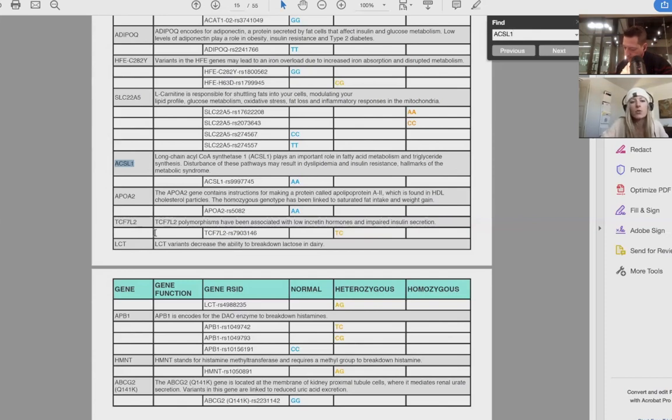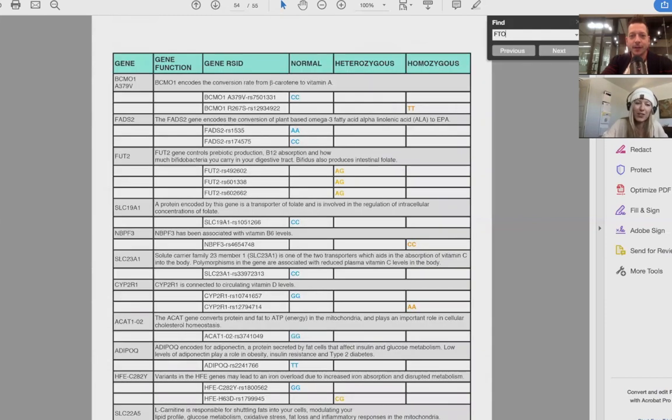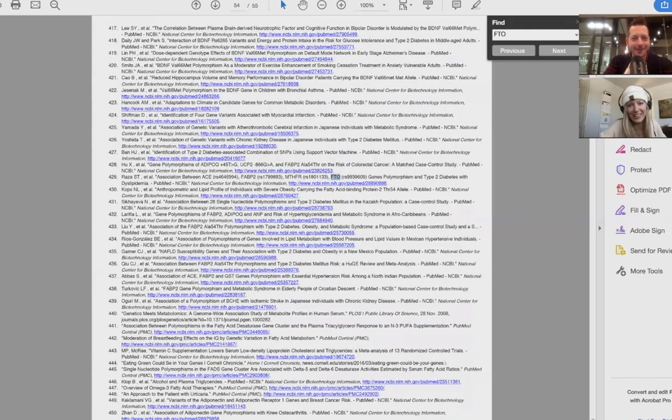Okay, the next one, FTO, is the hangry gene. I love it. We got fat taxi cab, we got hangry gene. I like making it fun, right? It's important to make it fun.